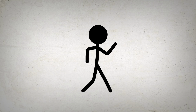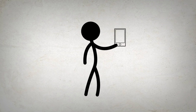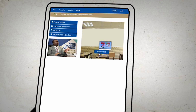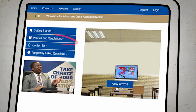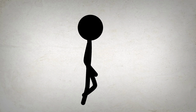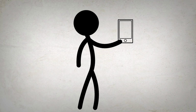To use this online admissions application, you first need to register and create a profile. To do this, go to www.gdeadmissions.gov.za and click Apply for 2020 in the middle of the page, or click Register. Remember to read the admissions and feeder zone regulations found in the menu bar under Policies and Regulations. You must also accept the terms and conditions in order to continue. You will need to provide a valid and reliable cell phone number where your username and password will be sent. You must keep these details safe.